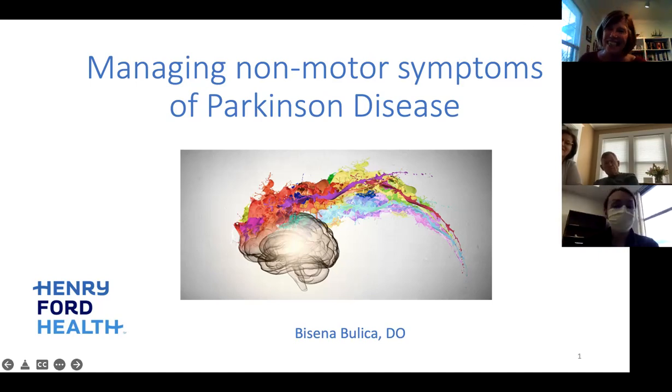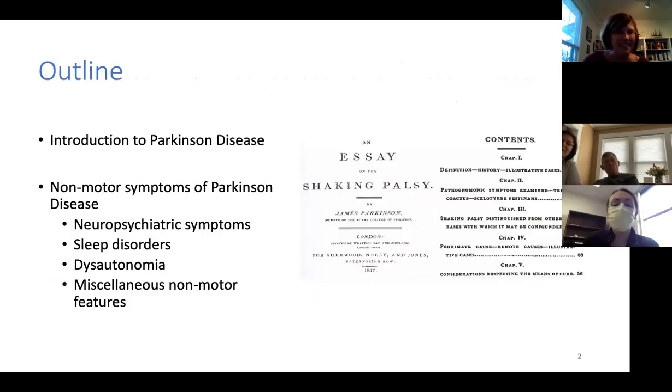But at any rate, tonight we're talking about managing non-motor symptoms of Parkinson's disease. As far as an outline goes, we're going to talk briefly about Parkinson's disease. I know all of you are very familiar. The focus of tonight's talk is the non-motor symptoms, the non-physical symptoms of Parkinson's disease. And oftentimes these can be just as disabling as the physical symptoms.